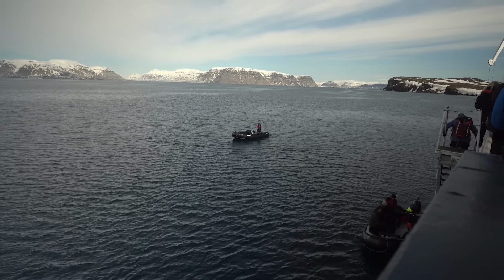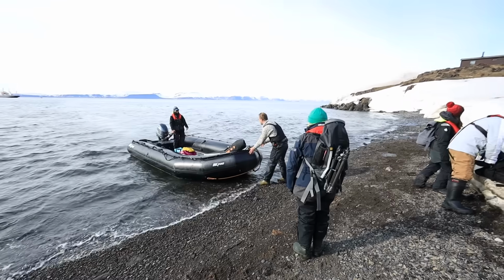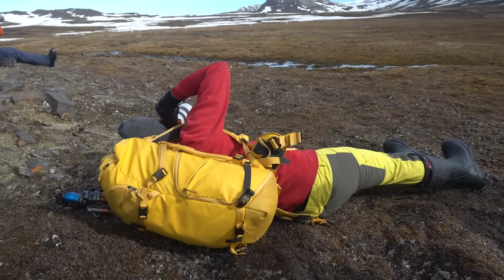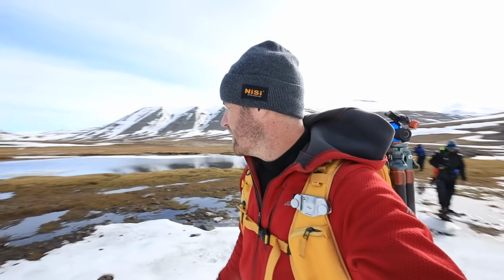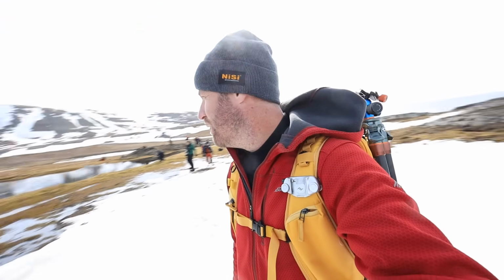After a quick lunch and a bit of repositioning of the ship, we headed off on our first landing. Okay, so we've made it on to land here. I'm trying to be quiet because there's actually a small herd of reindeer just over that way, a little bit far away. We're in, oh my God, I just learned the name of it and I've already forgot it, Dubus Odin or something like that. And it's absolutely beautiful here. Everything we've seen is so beautiful.